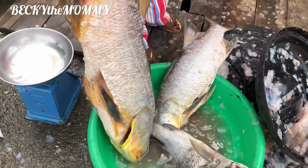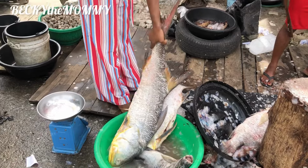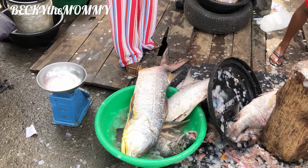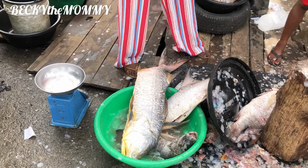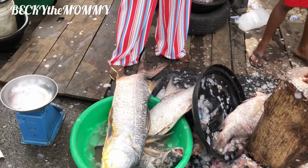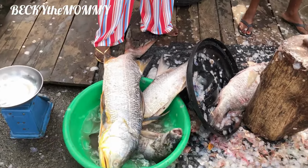I mean, this fish, she told me 50,000 naira. Eh? See the way I gingerly dropped it? Oh my God, she actually said 45,000 naira last. So guys, I need to overdo myself. That's my fish, she's actually caught.